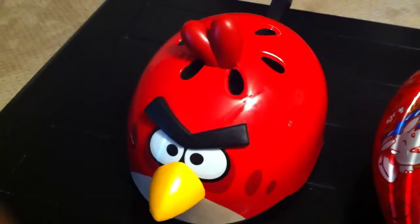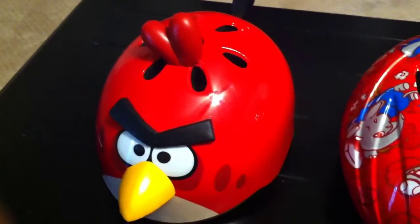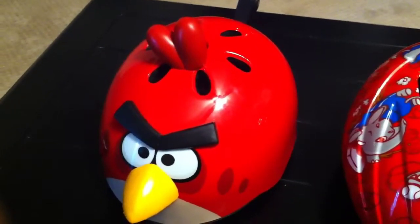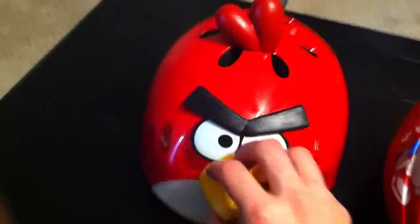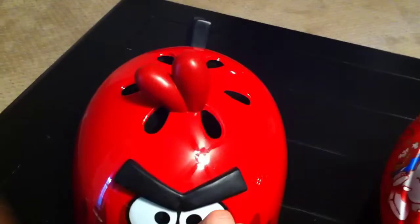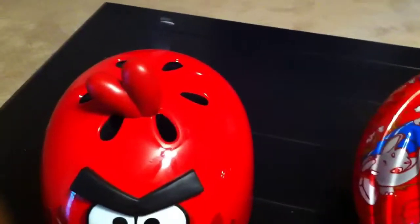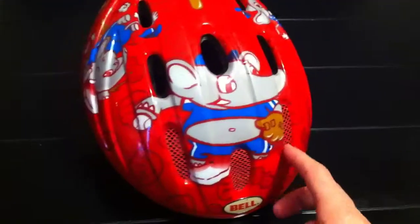This Angry Birds helmet over here, the vents are on top. There's no way that while you're riding, air is going to be drawn into that because they're completely on top. They're not profiled at all to draw it in, so really your head's going to get hot. So if it's a hot day outside, the sun's beating down on you, your poor little kid's going to fry in one of these. This one over here, it's a little bit better.